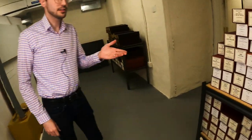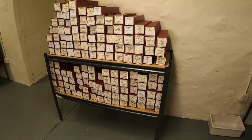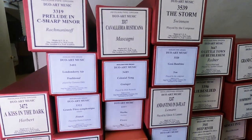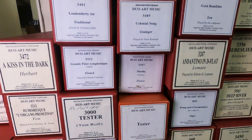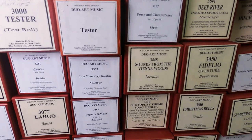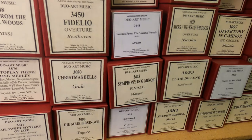This is the collection of rolls that came with this instrument. The previous owners collected several and would often buy up different collections, and most of these are recuts, which is typically all that we play now, because the old rolls, the paper was generally very acidic and over time deteriorates. So oftentimes playing them on the restored players will shred them, so try not to do that.